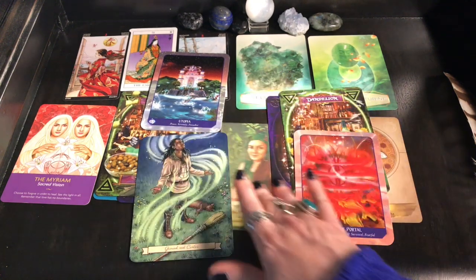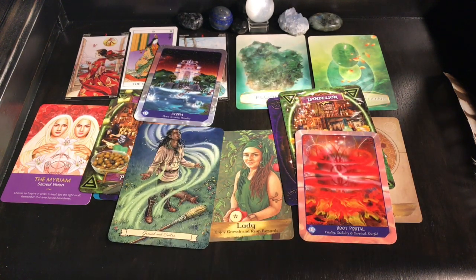Oh my gosh, you guys, look, and she's sitting there under an apple. She's under an apple tree. Oh my gosh. Okay. That would be a great idea.